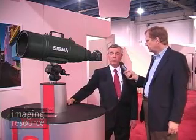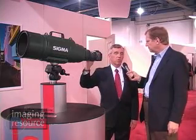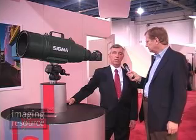It is supplied with a matched 2x teleconverter. And when the teleconverter is employed, effectively it becomes a 400 to 1,000 millimeter lens with an f5.6 aperture, still retaining autofocus. It's a full automatic lens, autofocus, auto exposure. It incorporates a motor-driven zoom and a motor-driven focusing system, and can be focused manually even if the camera's set in the autofocus mode. So it's very versatile.